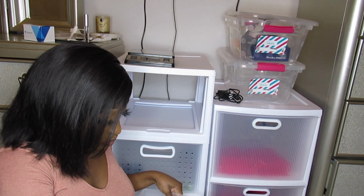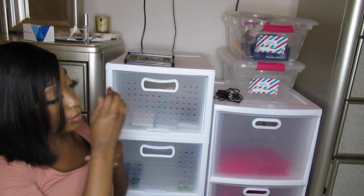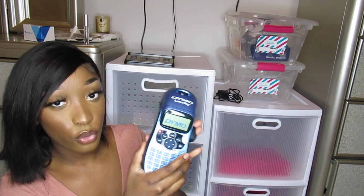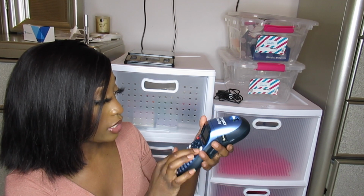So, hold on, okay, I'm going to organize that later. Let's just put this back in here, and then we're going to make the label. Oh, did it turn off? We're going to turn it back on. So it already says lashes, and then we're going to space, and we're going to do a symbol to do the little and sign.